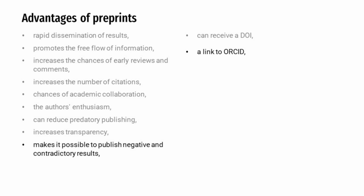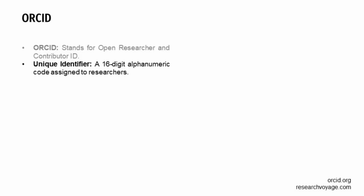Back to advantages of preprints. Can receive a link to ORCID. What is ORCID? Open Researcher and Contributor ID is a unique, persistent identifier assigned to researchers and scholars to distinguish them from others with similar names. It is a 16-digit alphanumeric code that provides a lifelong digital identity for authors, enabling them to connect their research activities, publications, grants, and affiliations in a centralized and accessible profile.